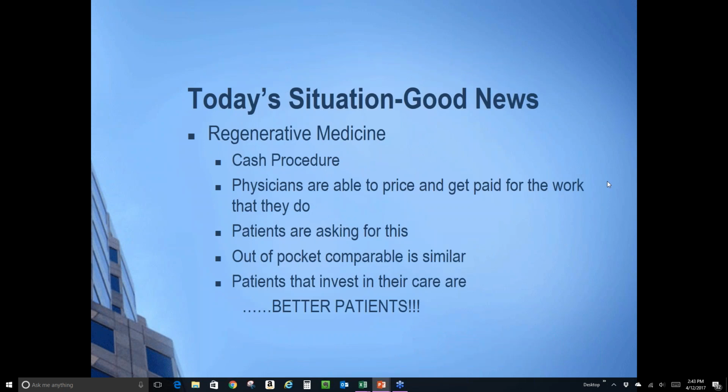So let's go into the good news. Regenerative medicine, this is a cash procedure, as we know. Most of the insurance companies are not covering this. The manufacturers and the device companies and the allograft manufacturers and the labs, we are not pursuing insurance coverage for these procedures. The reason is that as soon as insurance gets into the mix, you're going to fall right back into the same mess that we were in on the previous slide, and we just don't want that. We know that is not a good way of doing business.